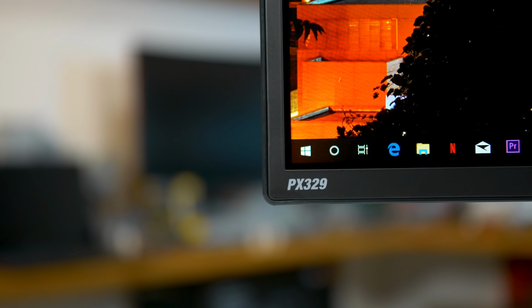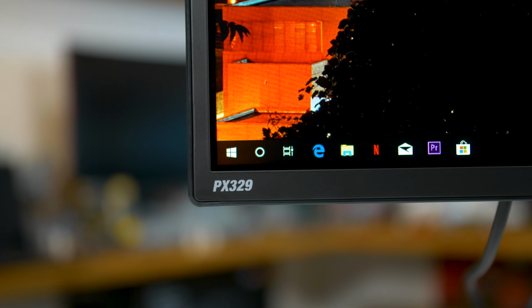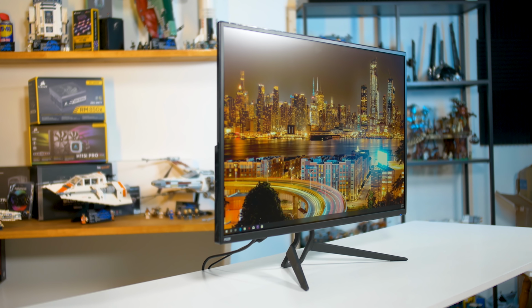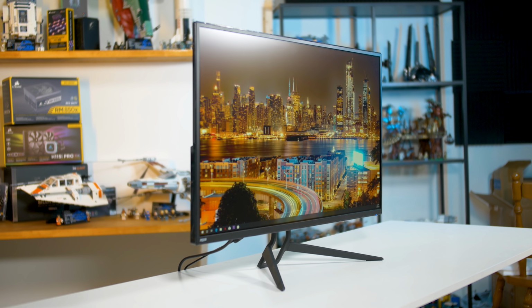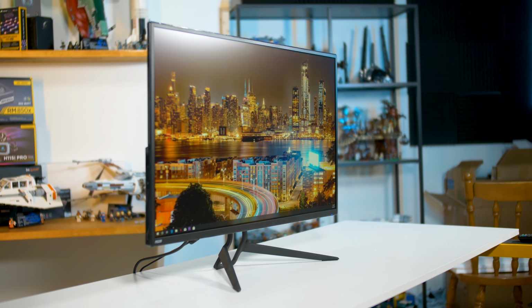If you're like most people and won't upgrade your monitor for 5 years, at this point it would just be silly not to go high refresh, especially with prices having dropped several $100s in the last year and a half. In our testing, we found the PX329 to be a strong contender across our performance metrics, and right now, having come down in price by nearly $100 in just a few months since we reviewed it, it's the best bang for your buck monitor on the entire market in our opinion.